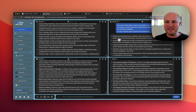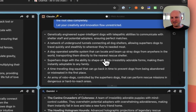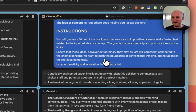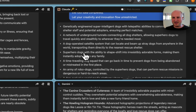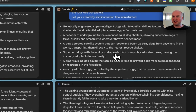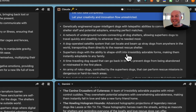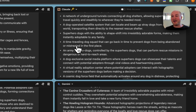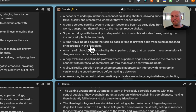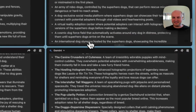So with Opus, we've got a network of underground tunnels connecting all dog shelters. That's not really a dog superhero. We've got a dog-operated satellite system. No, again, superhero dogs with the ability to shapeshift into irresistibly adorable forms, making them instantly adoptable to any family. I think that's so sad. They're already irresistible. All right, we've got a time traveling dog squad that can go back in time to prevent dogs from being abandoned or mistreated in the first place. Okay, I think that's a bit better, but yeah, Opus, I think you let us down.